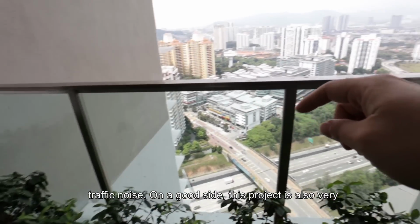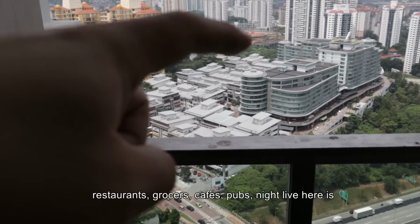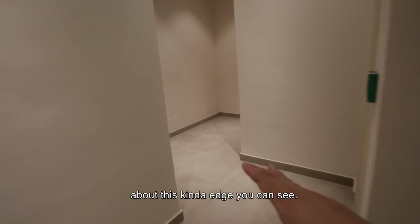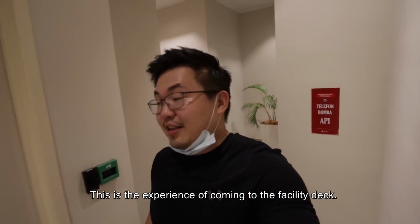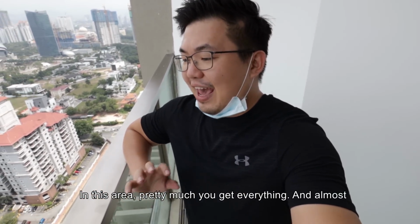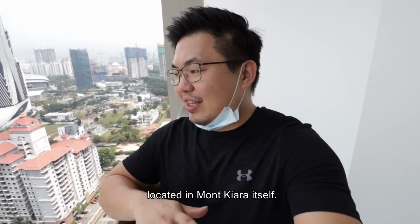On the good side, this project is very close to all the commercial areas, that is Solaris. These are areas where there are a lot of restaurants, grocers, cafes, pubs, and the nightlife is still pretty exciting as well. In this area you get almost everything within walking distance. And that seems to be the main selling point for a project located in Mont Kiara itself.